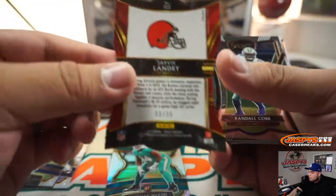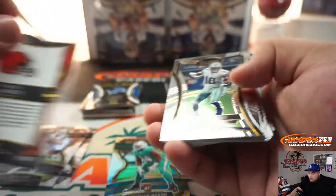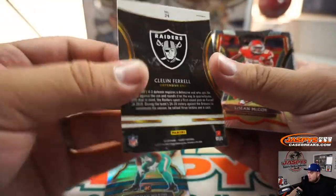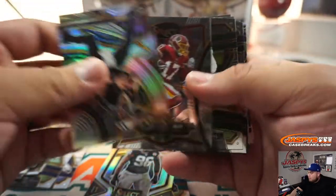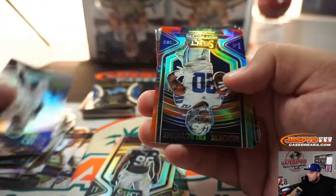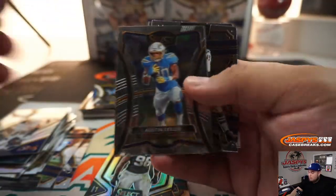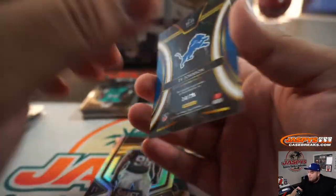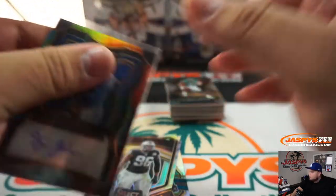Christian Wilkins, Jarvis Landry, 3 out of 35. Cleveland Farrell. Tony Pollard tie-dyed, 3 out of 25. We got Ty Johnson, 14 out of 25, little tie-dye rookie auto. Lions win, Jeremy.